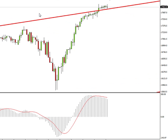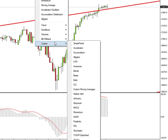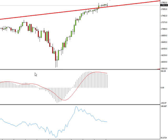Now, to add further weight, I'm going to add one more indicator. I don't like making my charts too messy. I'll add one more indicator just to back this up. So I'm going to add the momentum indicator. Very similar concepts to the MACD, but a lot of professional traders use this indicator.